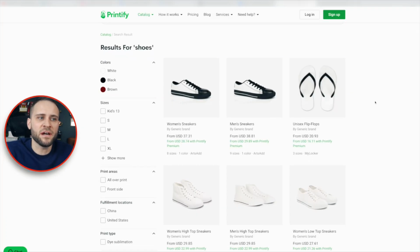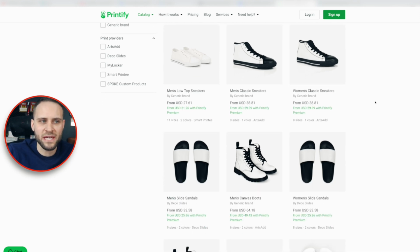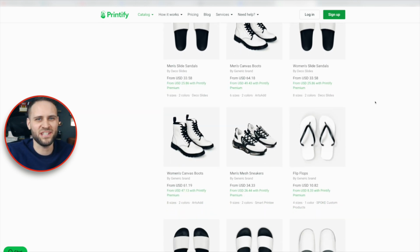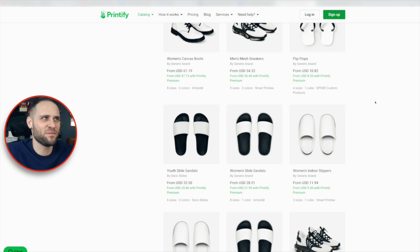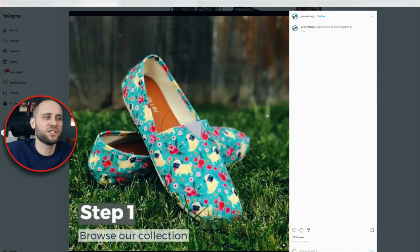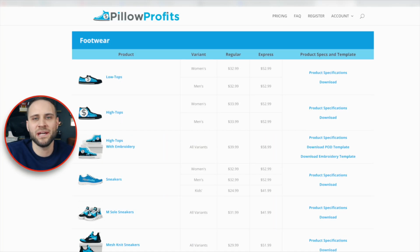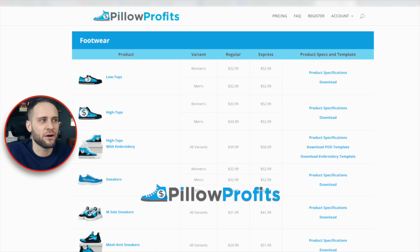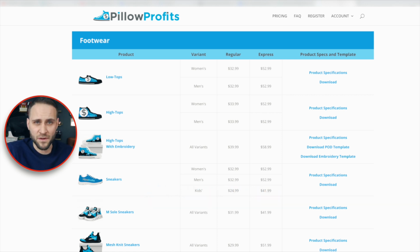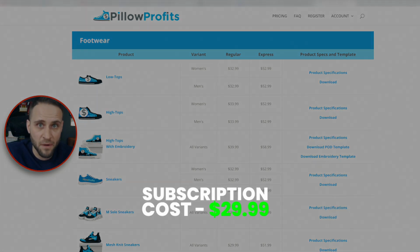Now, obviously, a few times here I have shown you the Groove Bag store, and they offer a pair of shoes that you're probably not seeing here on the Printify website. The pair of shoes that I'm talking about are these slip-on shoes here, which I do think are pretty awesome. If you did want to sell those, you'd want to check out a supplier called Pillow Profits. Now, Pillow Profits is a little bit different than Printify because you actually have to pay to use the Pillow Profits app. It's $29.99 a month just in order to actually use their app.